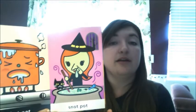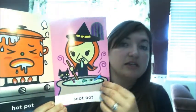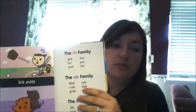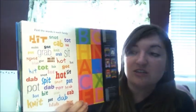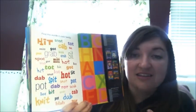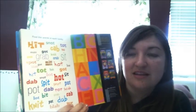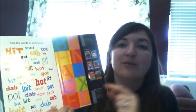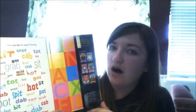So there was hot, pot, snot, and tot in here. Then they put them together in different combinations to make different words. At the end of each of these books are the words that they used. And then there's this last page, which I love, because I can tell them to find all of the it words, and they love pointing out which ones. Look, that one's an it word, and that one's an it word, but this one's not an it word because it has ought, so that's an ought word.